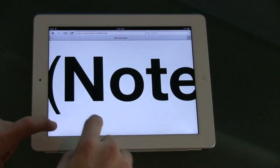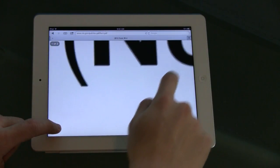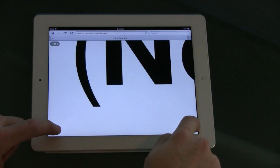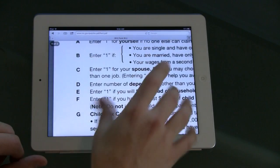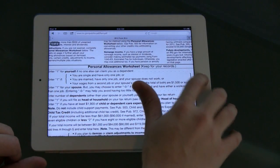I'm going to take it a step further. The iPad will only allow me to zoom in so far, but I can kind of temporarily force it to zoom past what it wants me to, and you'll notice it doesn't get grainy. So if you're into digital publications, this is a really nice new asset.